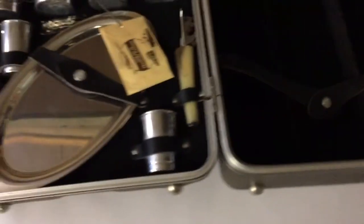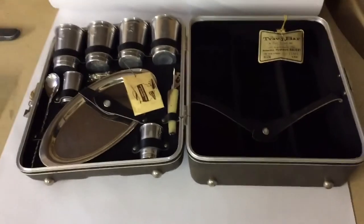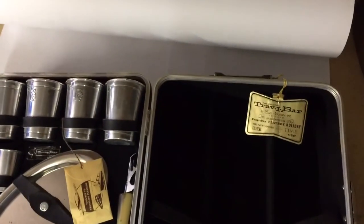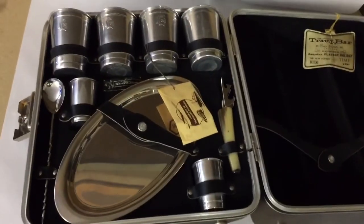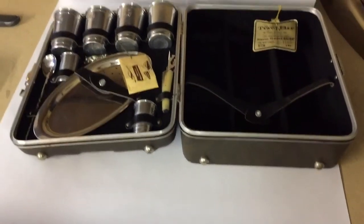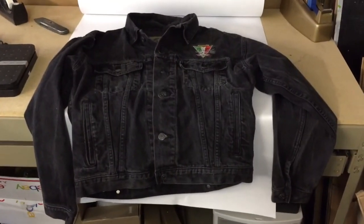Usually they never come with any bottles, but these little hard shell Travel bars sell for pretty good money. This one went for $80 because it's got the hang tags and keys, I'm sure. Plus it's an Executor. Normally you might get $40 to $50 for these if they're in pretty good shape. But $80.